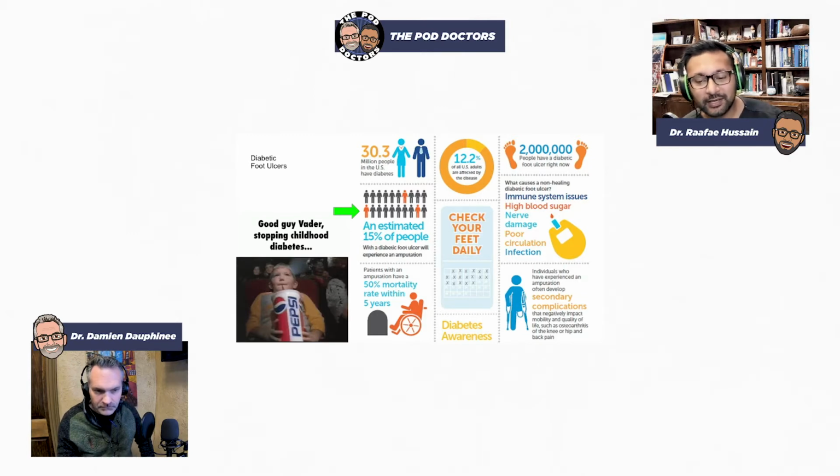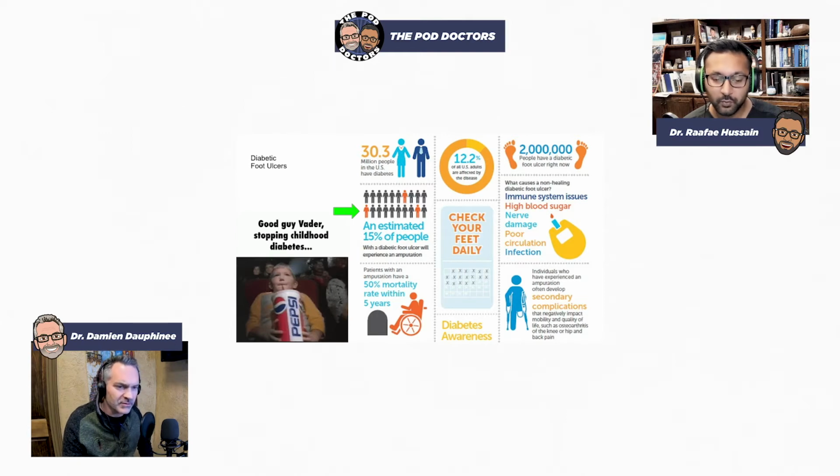That is an extremely high number. Imagine a school bus full of diabetics. That's extremely, extremely high risk for anyone to get any type of amputation. This isn't just ulcers. This is amputations. Right. And with 30 plus million people, I mean, I think that number is kind of low now. I think if you look at the latest stats, it's quite a bit higher than that. But yeah, if you're thinking 15% of those folks with diabetes are going to end up. This is 15% of people with a diabetic foot ulcer.